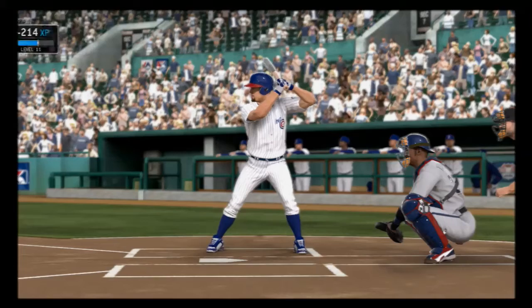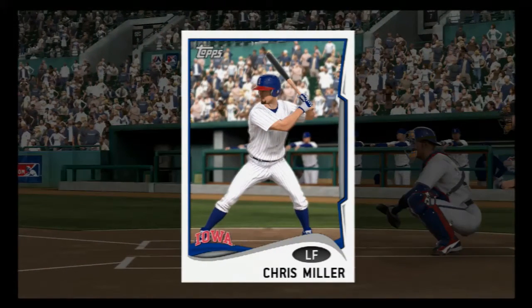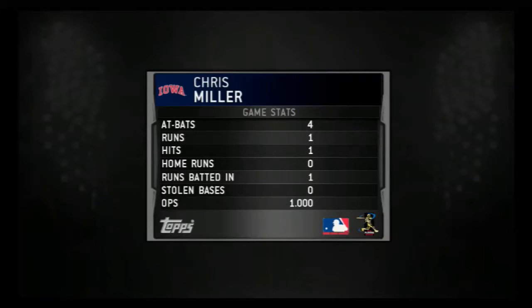As a tightly contested ball game here, it makes it hard to find our top player of the game, but I think this fella right here would seem to be the logical choice. Yeah, and I think we probably could have.